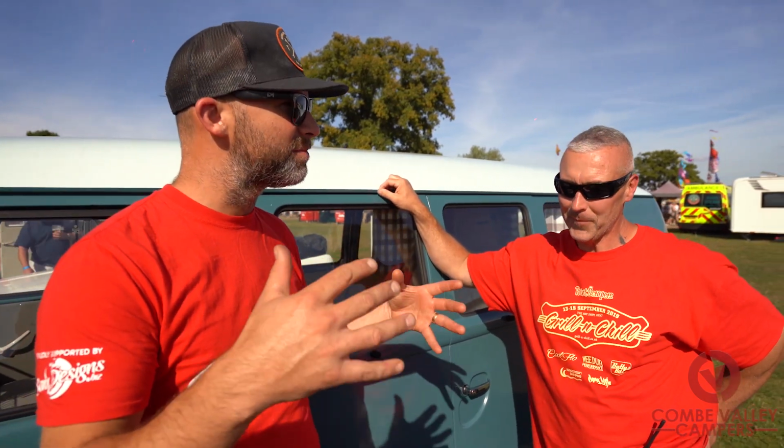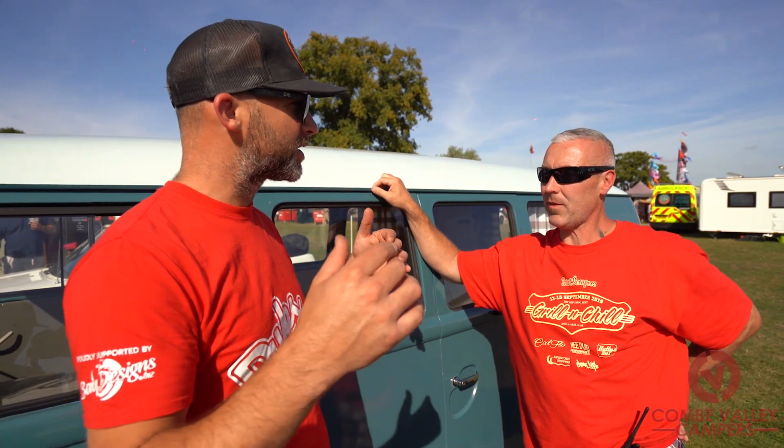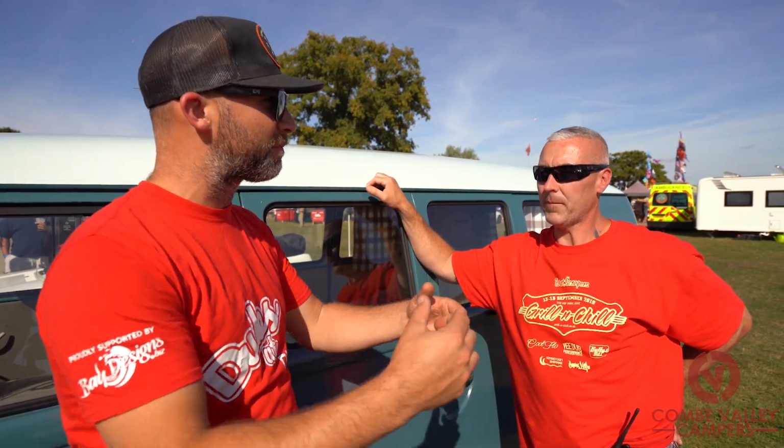Brilliant. And in terms of organising it, it's a club thing, isn't it? But do you get people from outside the club to help, or is it just the Paintscrapers? It's purely just the Paintscrapers. Yeah. There's 4 of us that run the Grill and Chill logo and the company, but the Paintscrapers as a whole, they work their socks off over the weekend. Yeah. So they're the people to thank for what's happened here.